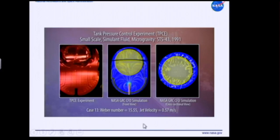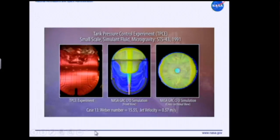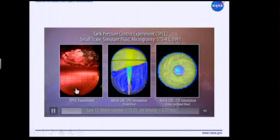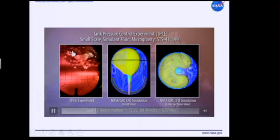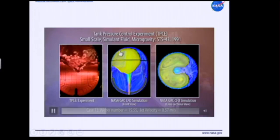And so this video is another video from the same experiment called the tank pressure control experiment. And you can see this mixing jet right here, which is penetrating all the way through that ullage bubble. The ullage bubble is the sparkly thing that's sparkling in the left-hand picture right there, and it's the yellow on the CFD simulations.